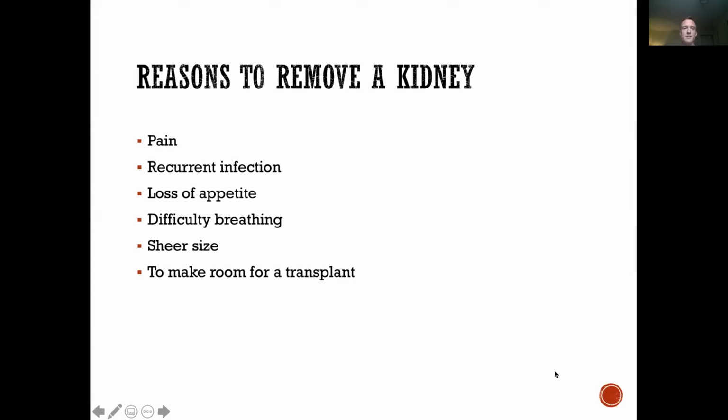However, there are a number of reasons why we might want to remove one or both of them. The commonest thing I see people with in my clinic is pain caused by a kidney. And again, they'll often indicate that the pain is there at the back, perhaps sometimes even coming around to the front. And that can be on one side, it can be on both sides. Usually one side is worse than the other.